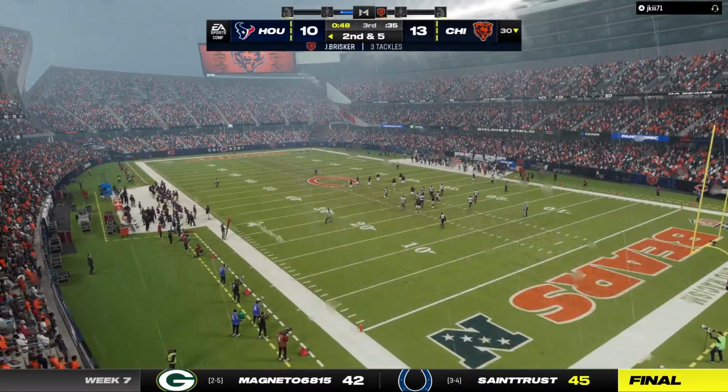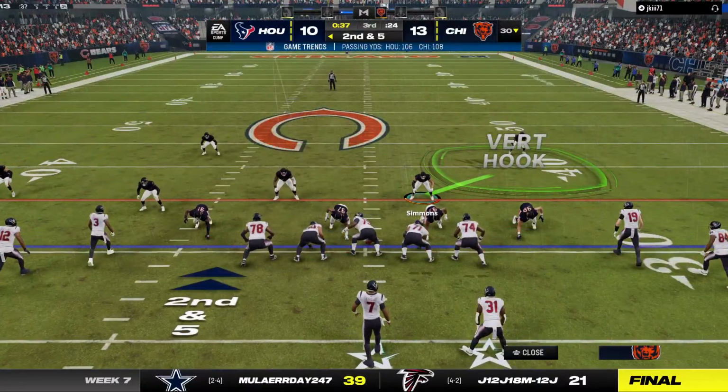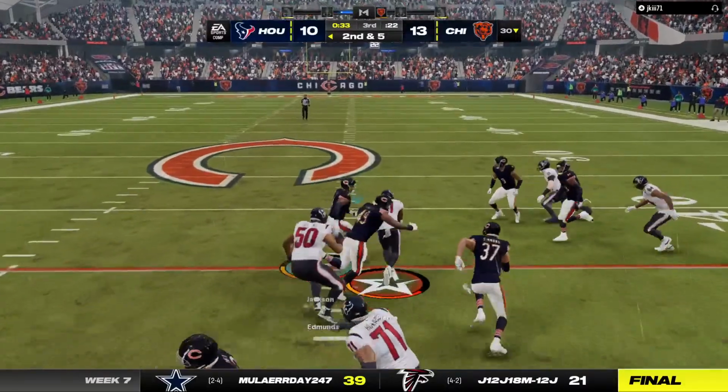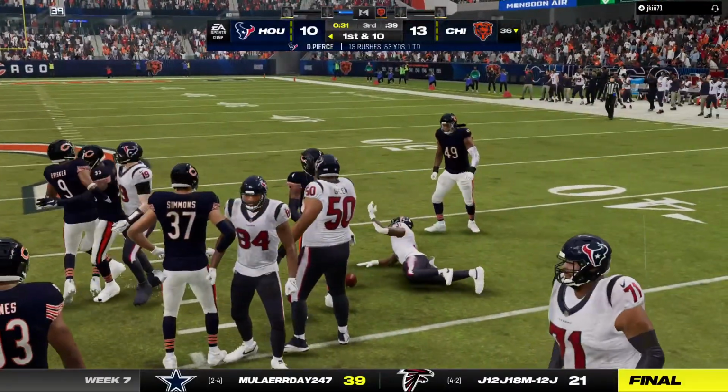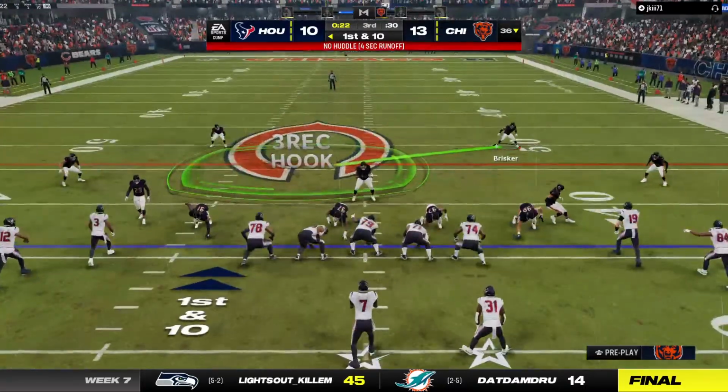Well, it's time for them to be good teammates right here. And what I mean by that is possess the ball for a little while. Get at least 2 first downs. Give their defense a chance to settle down a little bit after they give up a touchdown. They got 5 through the air last play, now 5 on the ground. First and 10. And quickly they get to the line.